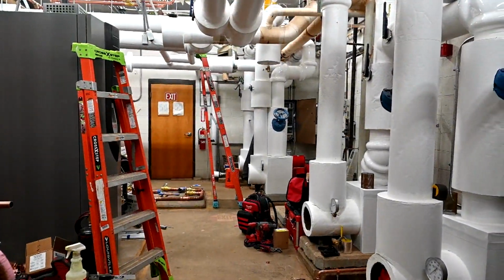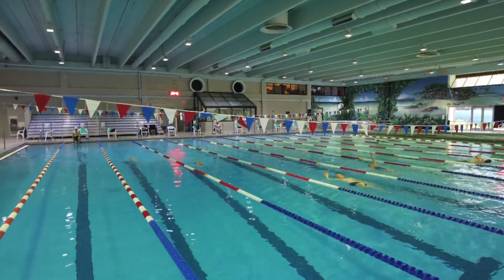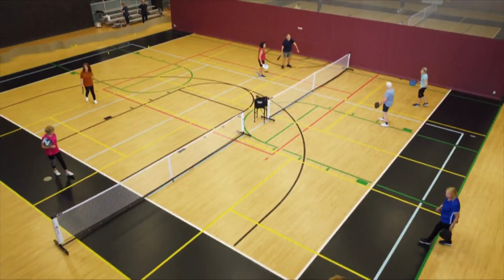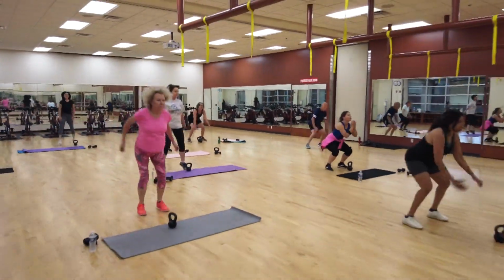Progress is underway in facilities across the county, including recreation and community centers. Some upgrades are complete, while others are in progress, and even more projects are in the pipeline. This multifaceted approach ensures that our community spaces are more energy efficient and environmentally friendly.